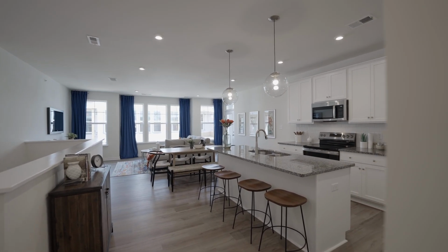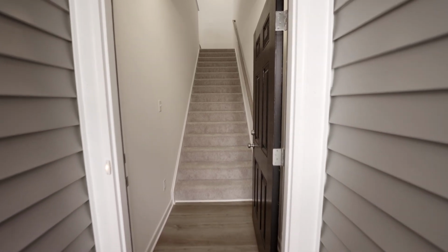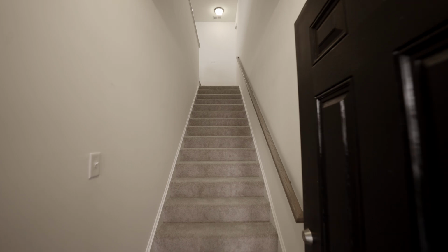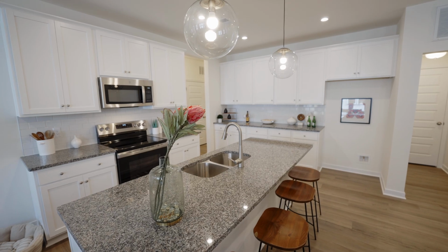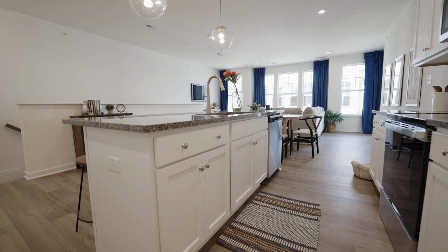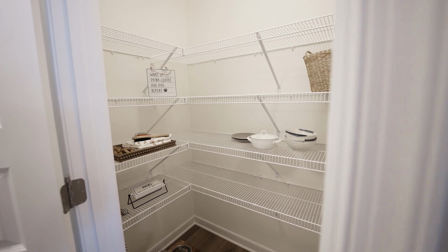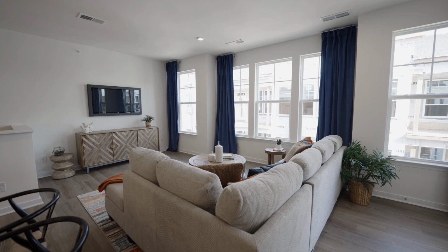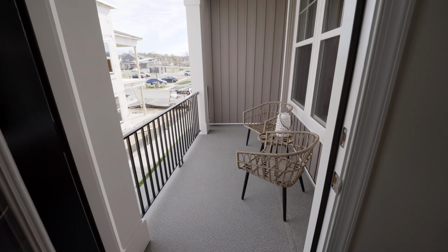This charming new construction condo floor plan offers a private entry and is perfect for someone looking to enjoy the dream of homeownership. The chef-inspired kitchen offers plenty of cabinetry and counter space, and you get a separate kitchen island and massive pantry. Your spacious living area offers plenty of entertaining room and a quaint outside area.